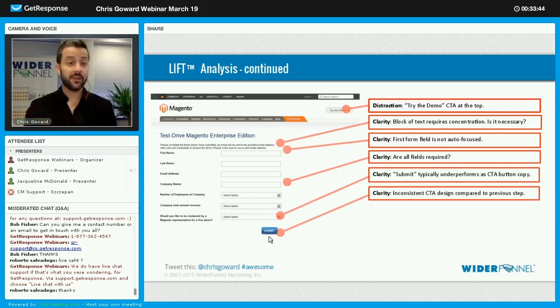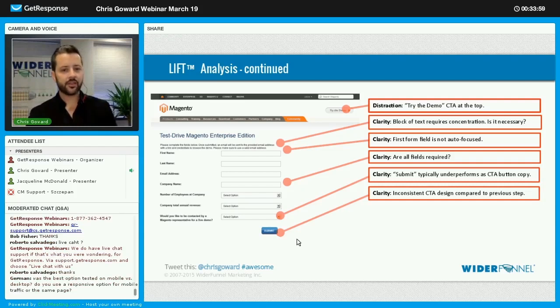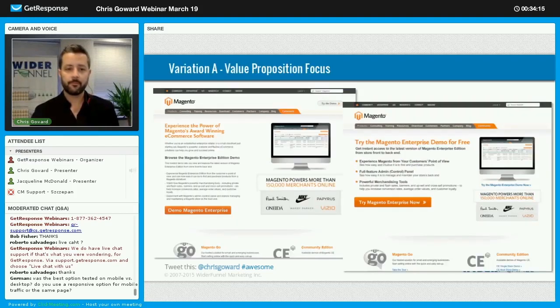You've got a whole bunch of fields. Maybe they don't need them. There's another submit button, right? Killing conversion rates in most cases. And the call to action design is inconsistent. They had an orange button on the previous page, and they got a blue button. Again, a scent trail. It's losing that connection. There's a disconnect in design. All of these things add up to make a dramatic difference. Sometimes they're little aspects. Sometimes they're big questions like value proposition. Sometimes it's more user experience questions like we've got here with the second step in the Magento form.